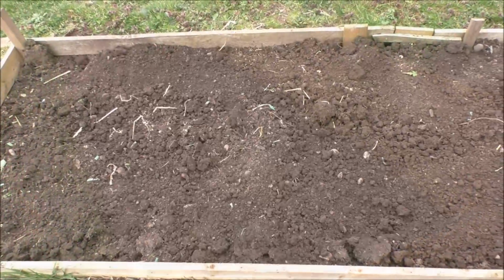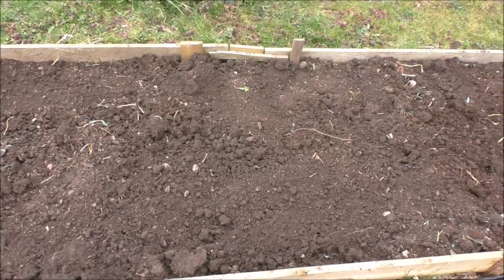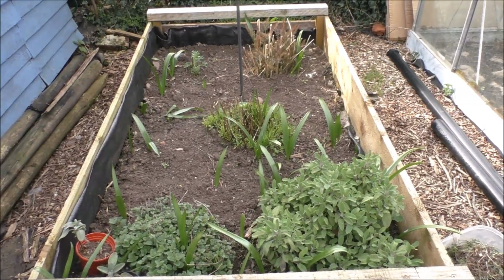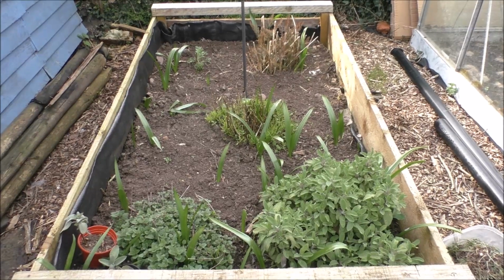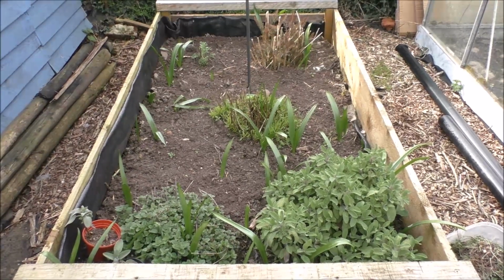I can't tell you how happy that scratty little patch of soil makes me. Oh, roll on asparagus. And here's the very first bed that we built when we first took on the allotment. And really the main reason was I was going to be lifting a load of my herbs from the old allotment, and I wanted somewhere proper to put them.